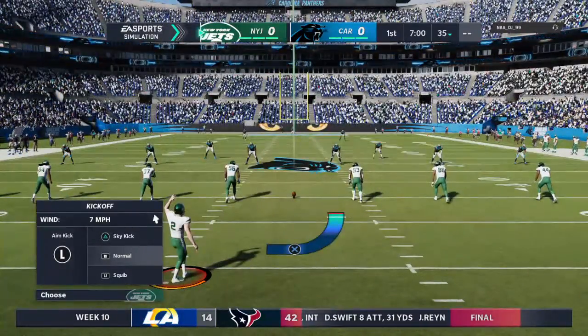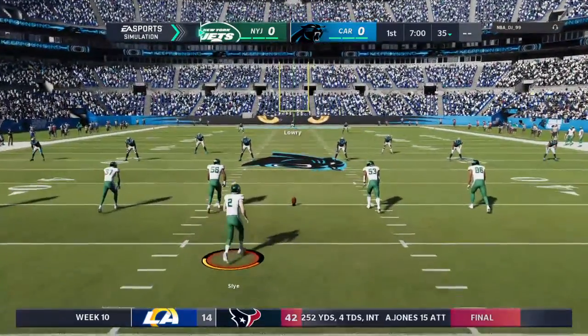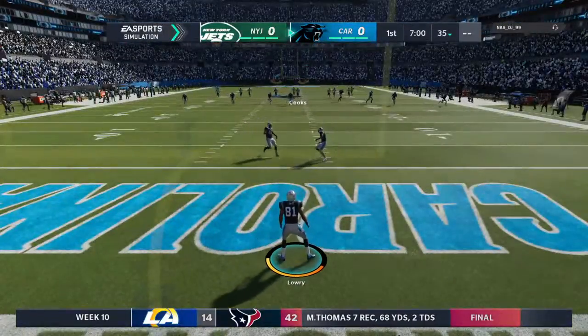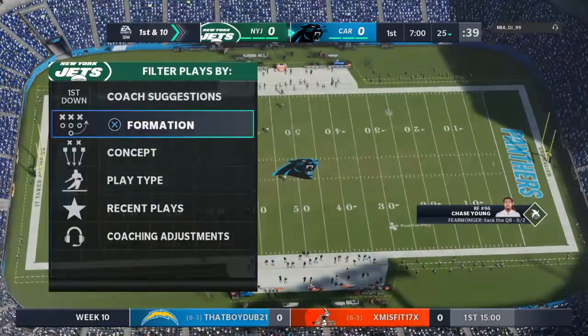Joey Sly set to kick off. The shadow's starting to get a bit longer. Week 10 of the NFL season is here, and we're underway on EA Sports. And this will be a touchback as that sails over the end line.